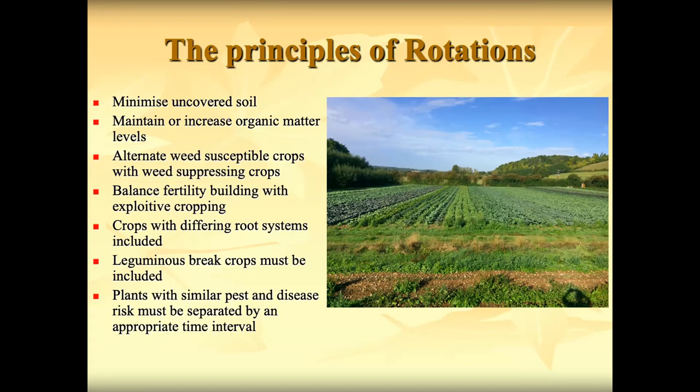Leguminous break crops: we use a lot of legumes within the rotation. They are legumes which we don't harvest. A legume could be a bean crop, but that's not fertility building. It doesn't build any fertility. So we're growing legumes primarily for fertility building. That's mostly clovers, lucerne and trefoils. And we're trying to reduce the possible risk of disease by keeping like-minded or like family crops distant from each other. And in our case, we have a 7-year rotation. So potatoes, for example, don't come back to the same plot for 7 years.